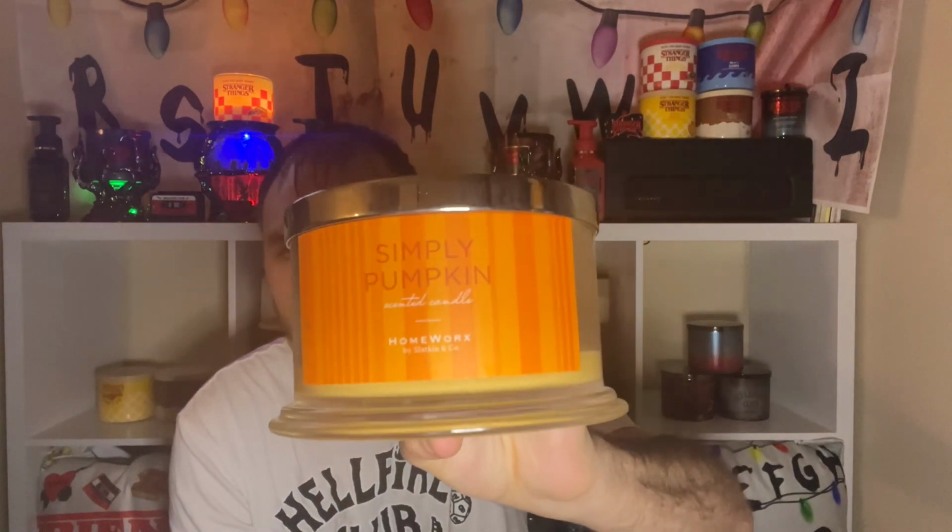It was just such a good pumpkin scent. I think it was a few different pumpkins thrown together. Yeah, just an amazing, amazing candle. Hopefully I can find that one again one day. I loved it. So that is my September empties.